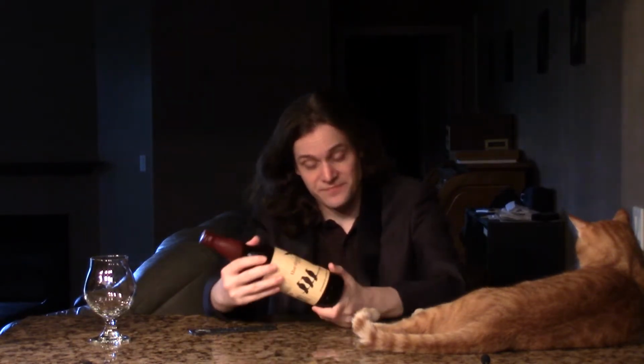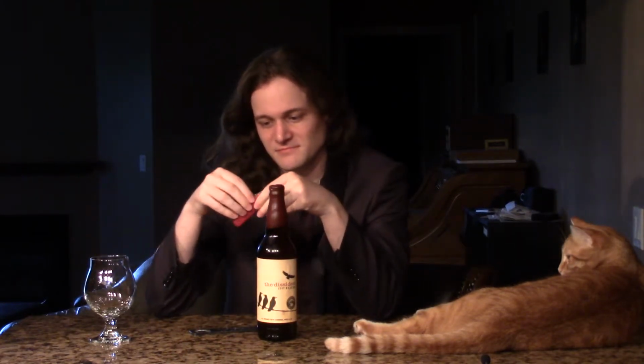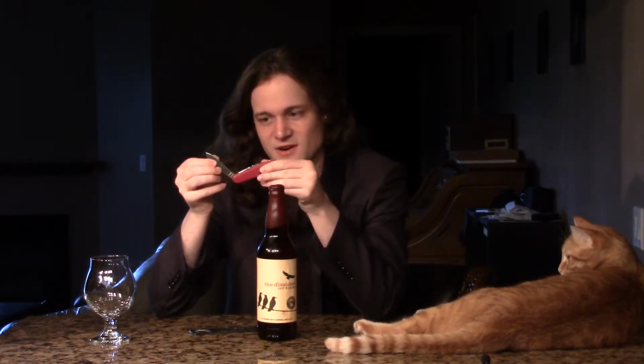Now, it doesn't say what kind of beer it is aside from that on the bottle. I have looked it up, and apparently it is Belgian-inspired. So this should be a real treat. And the first thing I notice is that it has a wax seal over the top, so you know it's fancy. Consequently, I can probably tear it off with my nails. Or, let's get my trusty pocket knife and tear this sucker off.